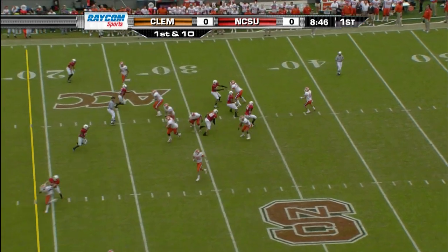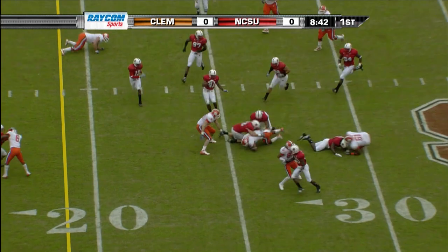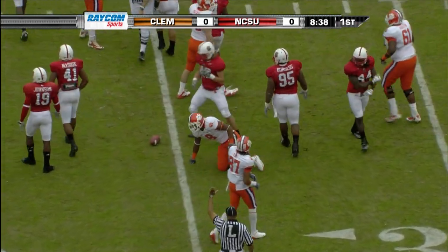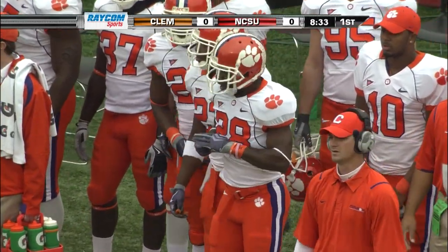They go out of the shotgun. Spiller's out of the game. Here's the screen. This is Harper. And Harper down to the 25. So we'll try to find out about Spiller and how serious that is. A gain of 4. He came into the game limping. The guy's beat up.